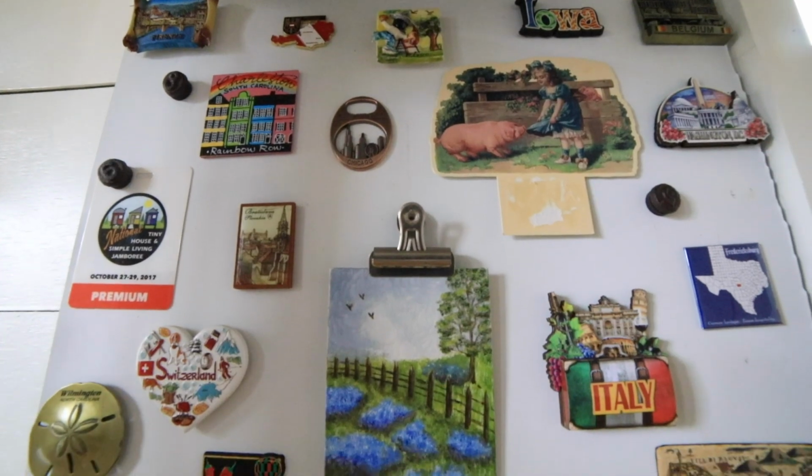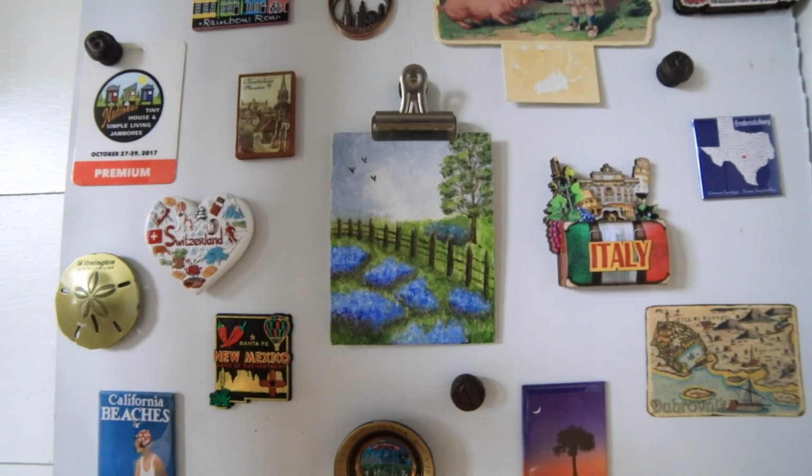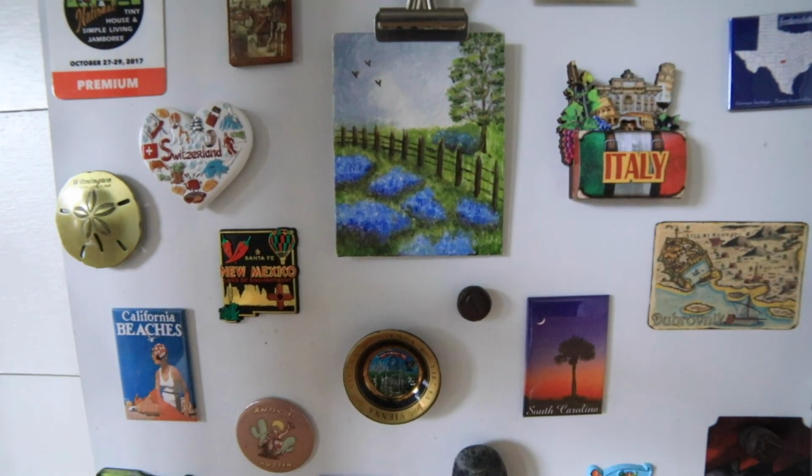Anyway, so I got some metal, spray painted it, and mounted it. That way I can kind of look at all my memories.